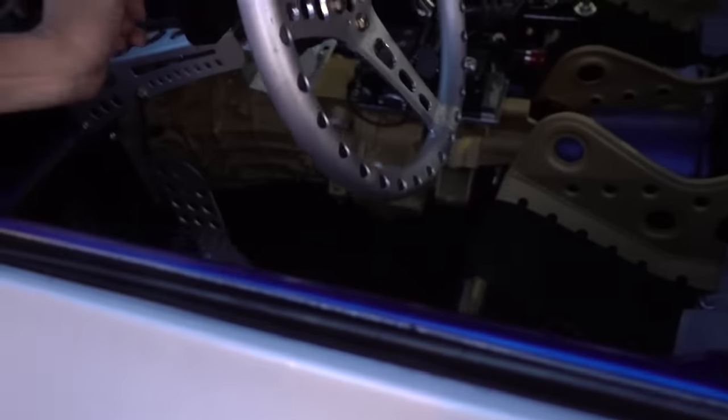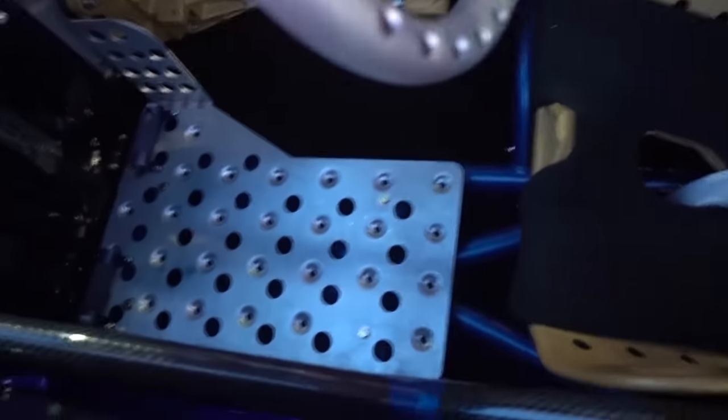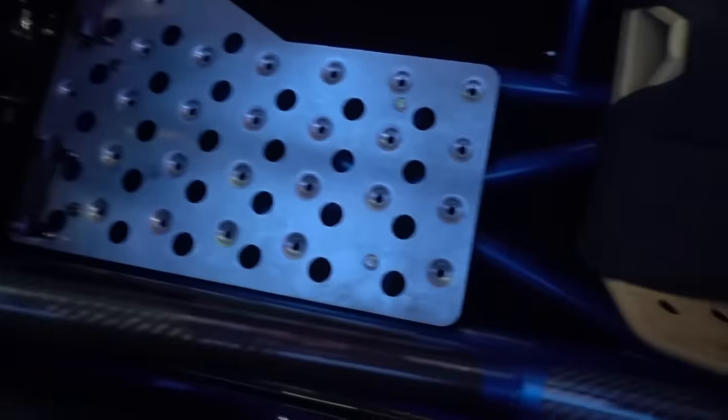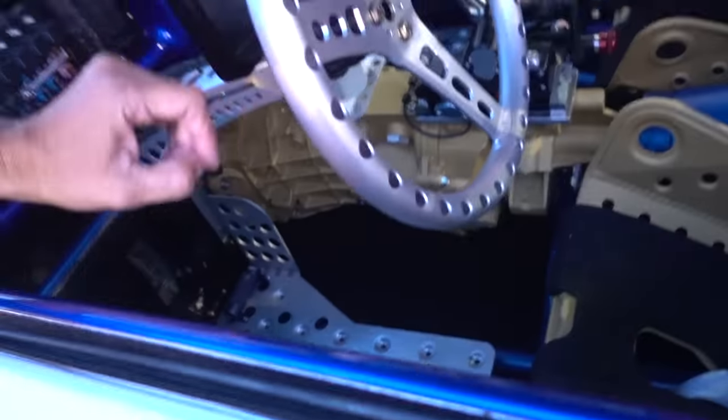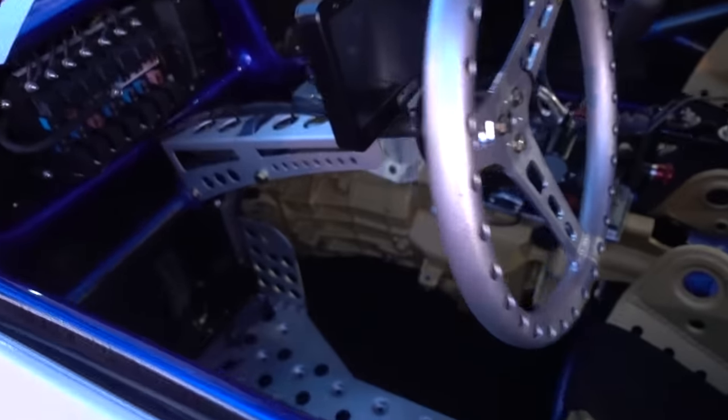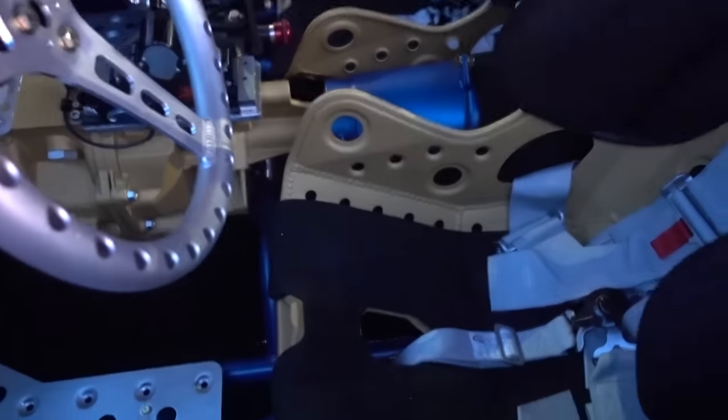There is no transmission tunnel. It's a cup holder for his. There's no floors. There's no floors on this. No transmission tunnel. Everything is machined. Everything is. Look at that. Sequential shifters too. Nuts. Wow. Everything about this car is crazy.